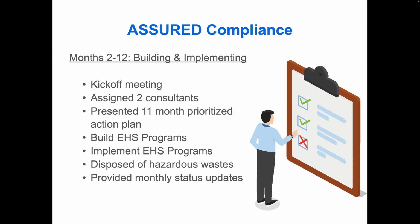We also met with them on a monthly basis with their safety committee and company leadership and provided monthly status updates so the company understood exactly where they stood, where the gaps were, what we completed the previous month, and what our plan of attack was for the following month.